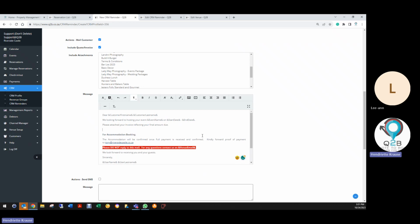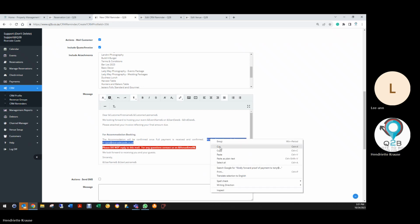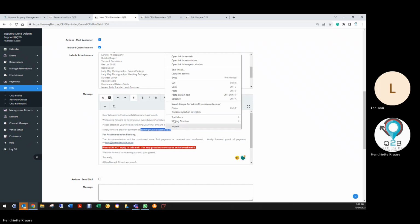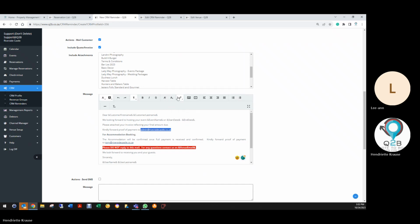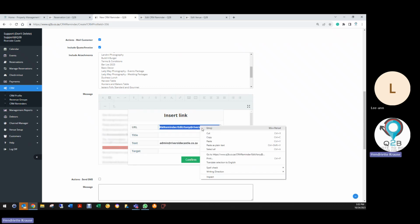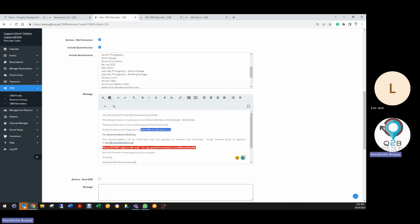let's copy Tony's sentence here. Copy. Paste. Kindly forward proof of payment. And it goes to Tony, eh? Goes to admin. Admin at Riverside Castle. Yes. Oh, this link is also wrong. Okay. And then kindly forward proof of payment to blah, blah, blah.